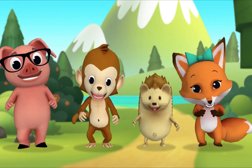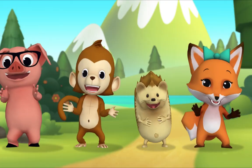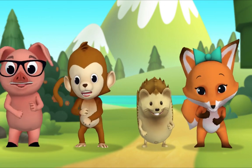This old man, he played four. He played knick-knack on my door with a knick-knack paddywhack. Give the dog a bone. This old man came rolling home.